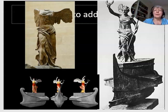Continuing with the Winged Victory, I have additional restorations for you because we honestly don't know what this used to look like, but we have estimates based upon other works of art. I do want you, particularly if you go to the lower left and see those reconstructions, to have a sense of the scale of this. The figure itself, the body up to the neck, is 8 feet. This is a pretty bloody big thing.